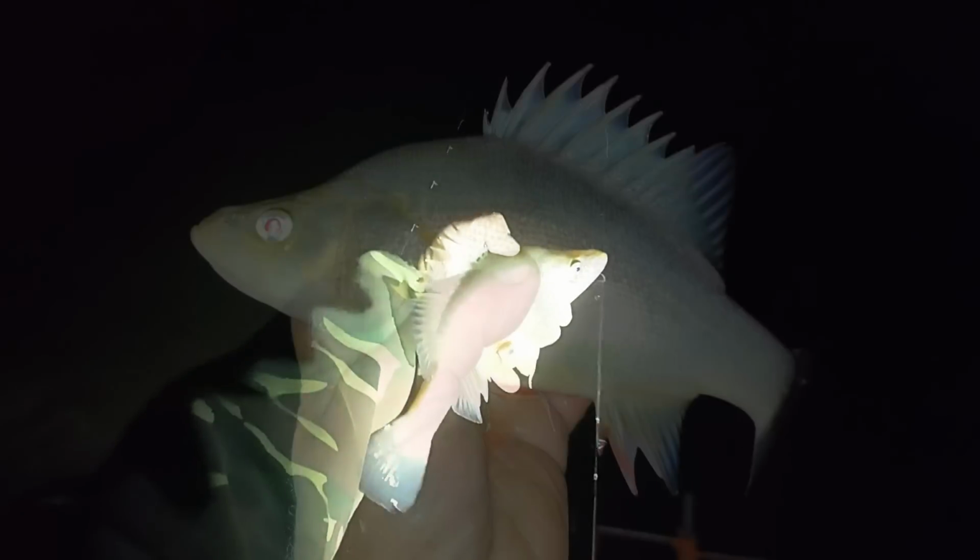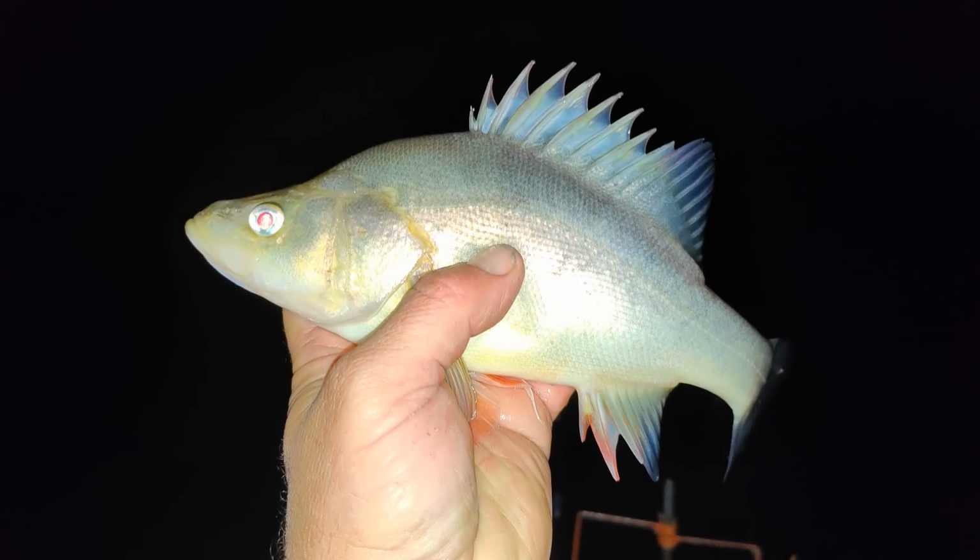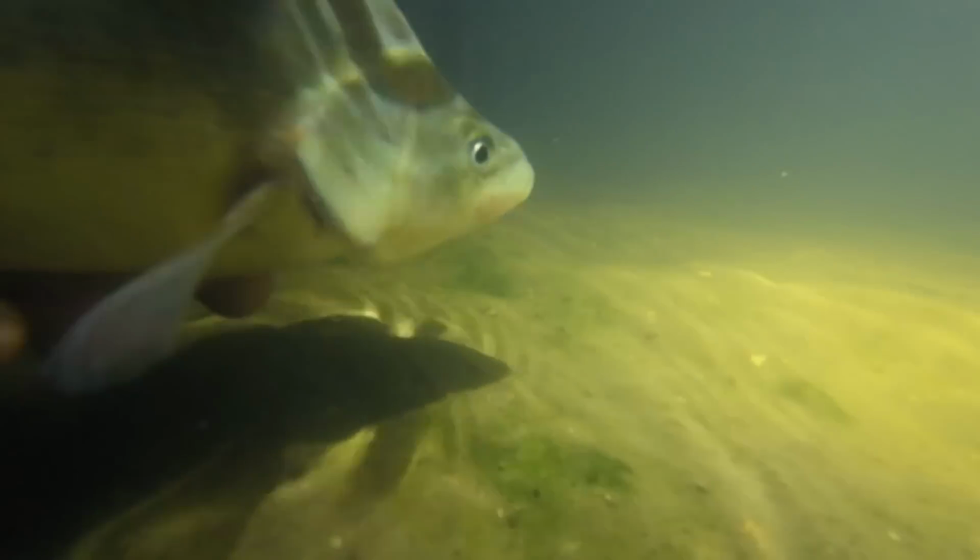Awesome. Come on, mate. Oh yeah, the fish are getting bigger. Nice little yellowbelly. I don't know how this is going to work, but I'm going to try and get some underwater release footage. Hopefully that worked.